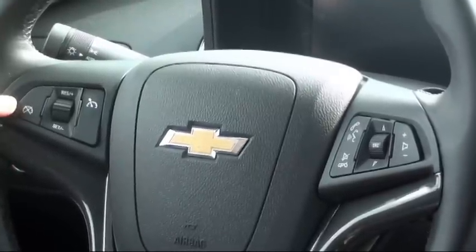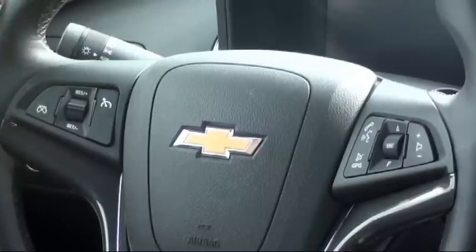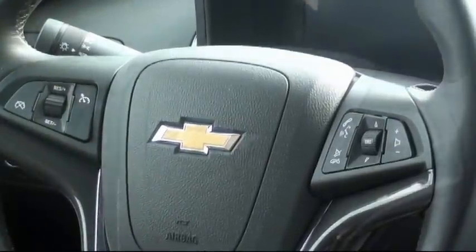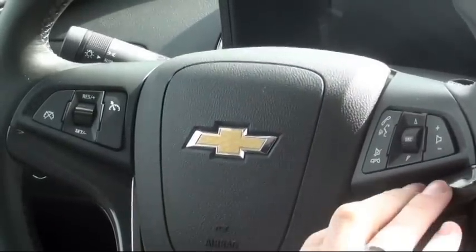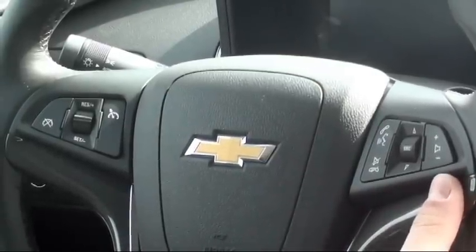The button on the far left is going to be the cancellation of the cruise. All you have to do is just push that button. It'll be the same thing like pushing your brakes. It'll cancel it, and then again you can slide the little resume button up and get yourself going again. On the opposite side of the steering wheel, we do have similar features that you've seen on a number of our other Chevrolet models. You have your volume controls, turn up and down the volume.